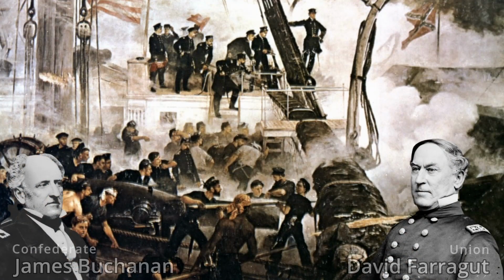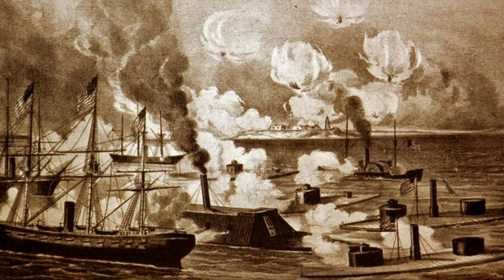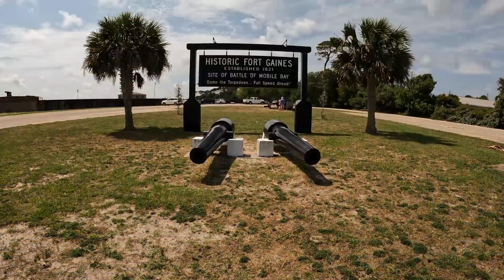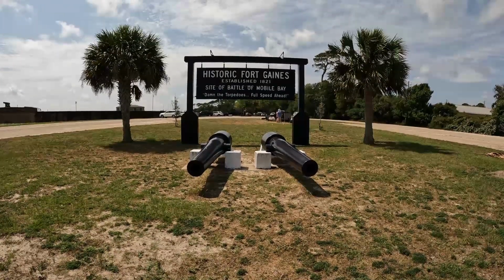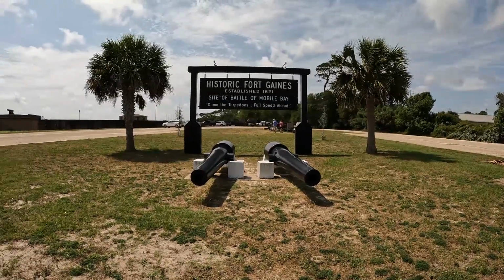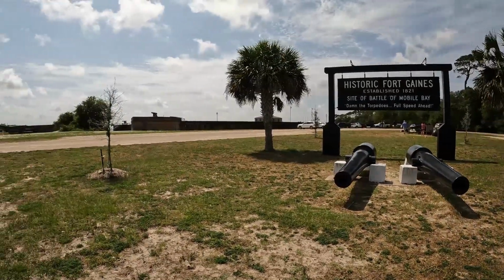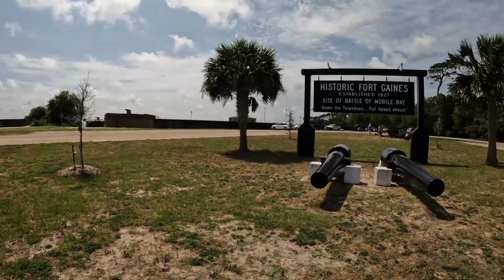The Battle of Mobile Bay lasted throughout the month of August 1864, when the Union Army and Navy attacked the 3 forts of Mobile Bay to take control of the important strategic location. On August 3rd, 1,500 Union troops landed on Dauphin Island and moved towards the fort. The attack from sea began on August 5th, led by Admiral David Farragut from his flagship, the USS Hartford.